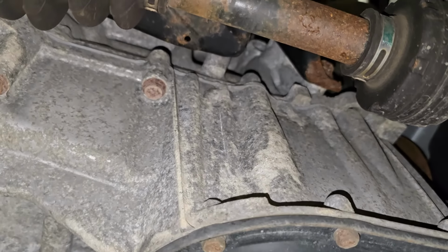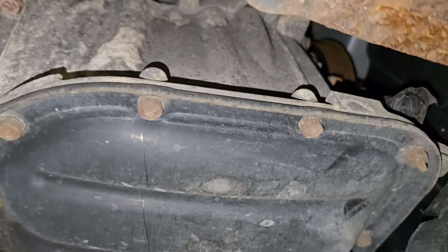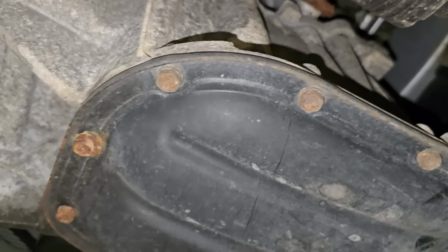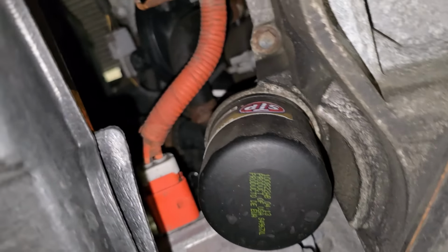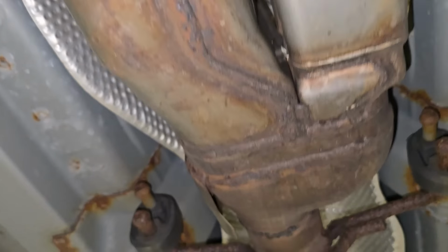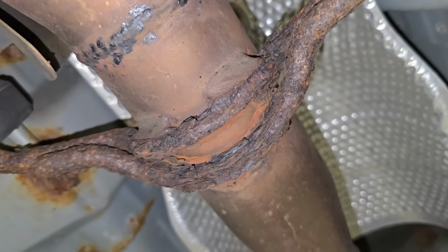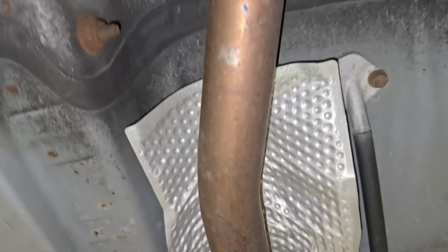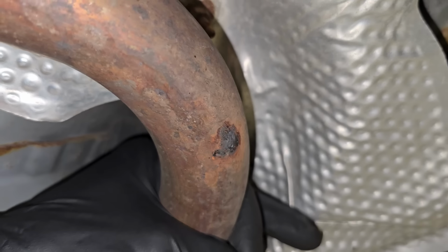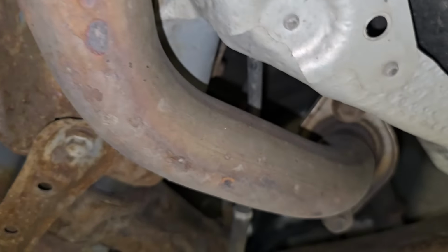But I will say this. This is the one positive thing that I will say about this car. This oil pan has never been down, and it is not leaking. Oh, they got the freaking Jiffy Lube special. Wonderful. Exhaust is looking pretty exhausted. What freaking size is this pipe? Wow. That has to be like an 1.5 inch diameter exhaust. Oh, into 2 inches. Alright, never mind.